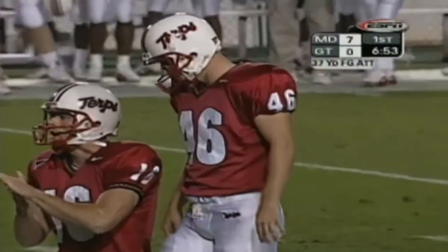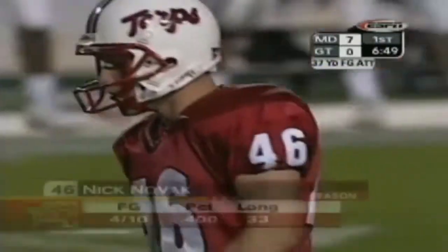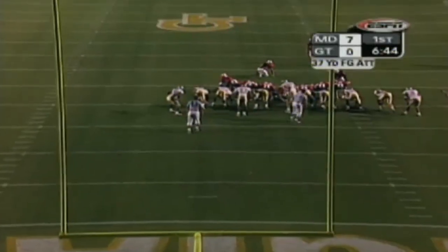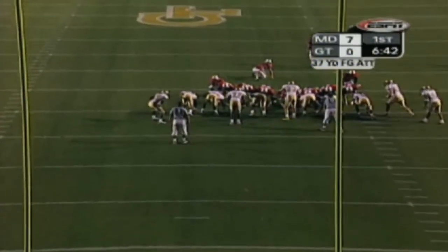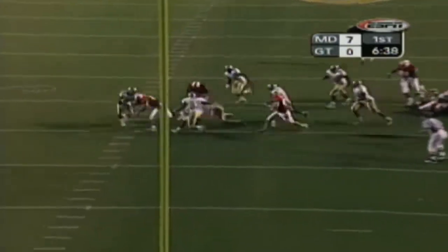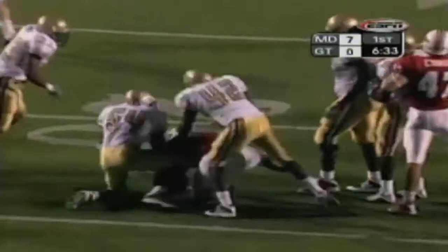That was a nice play by Hill, but the defensive back from Georgia Tech was right there to make the good play. Nick Novak missed his first 5 field goals. He's improved. He's hit 4 of his last 5. This one will officially be a 38-yard field goal. Fake. Heads to the fullback, Lynch. Not going to get there. Stopped 2 yards shy of the first down.